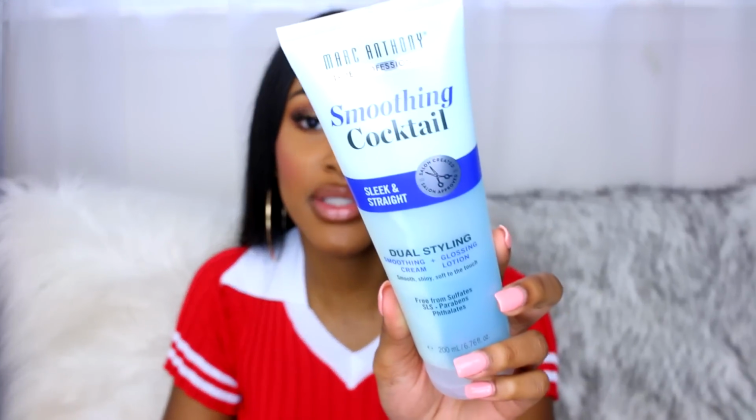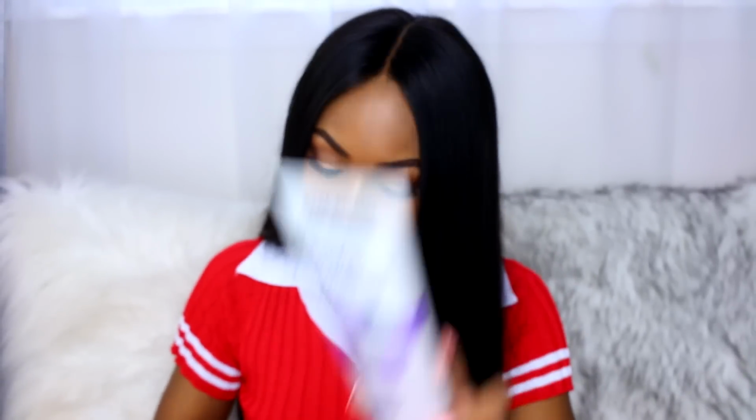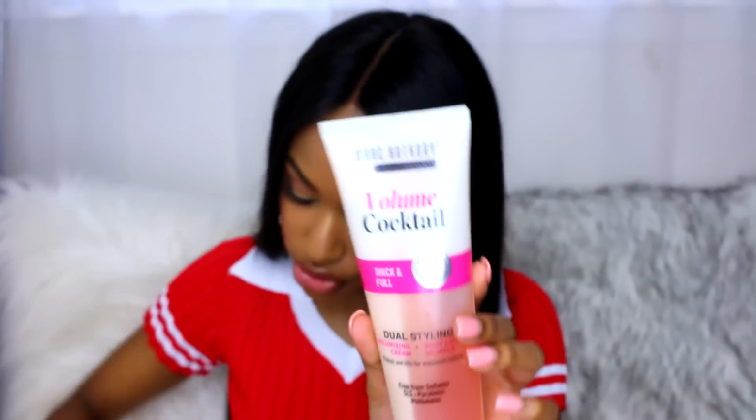And it has 2 different sides. I love this. This is such a cool concept. So you have the Smoothing Cream here and then the Glossing Lotion here. Salon created, salon approved. Ooh, I love this. Then there's the dual styling volume lotion and the texture cream for beach waves. And then there's also the volume cocktail duo styling for thick and full. This is the volumizing cream and the root lift. So you guys see it has 2 different openings. This is so cool. Such a cute idea.